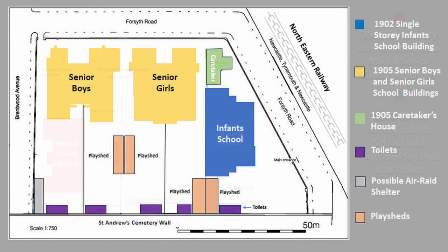By July 1905, the two-storey boys' building, now known as Lower Juniors, and the single-storey girls' building, now known as Upper Juniors, were completed and in use. Both buildings here are shown in yellow. Two buildings were constructed rather than one originally planned. The caretaker's house, shown in green, was also completed by this time.